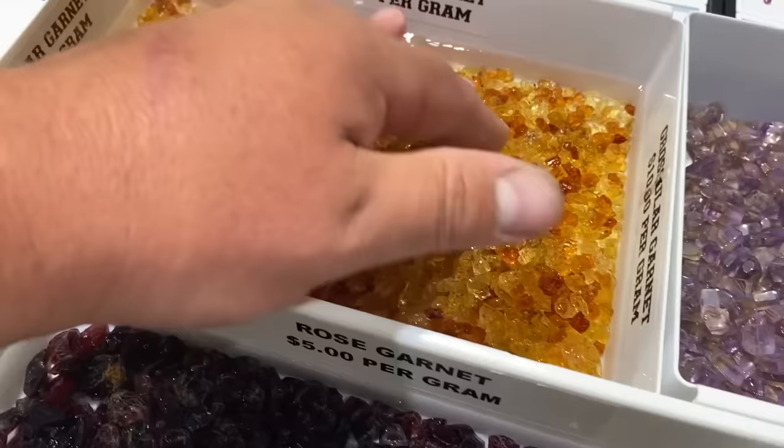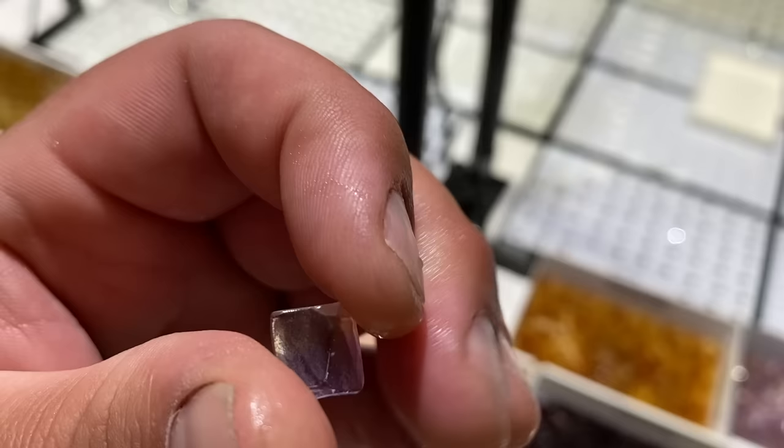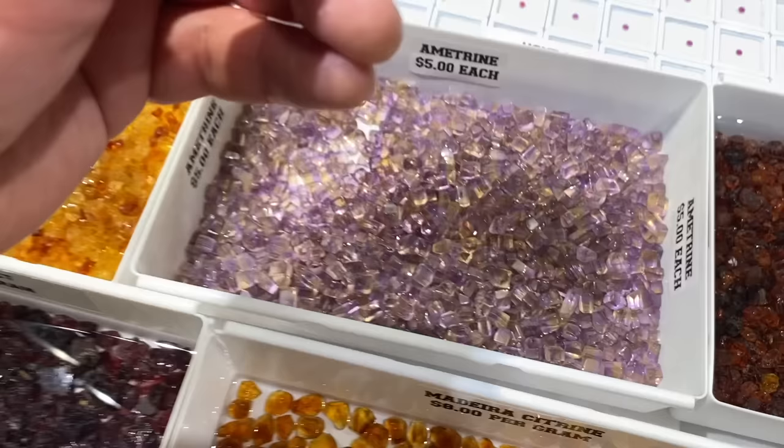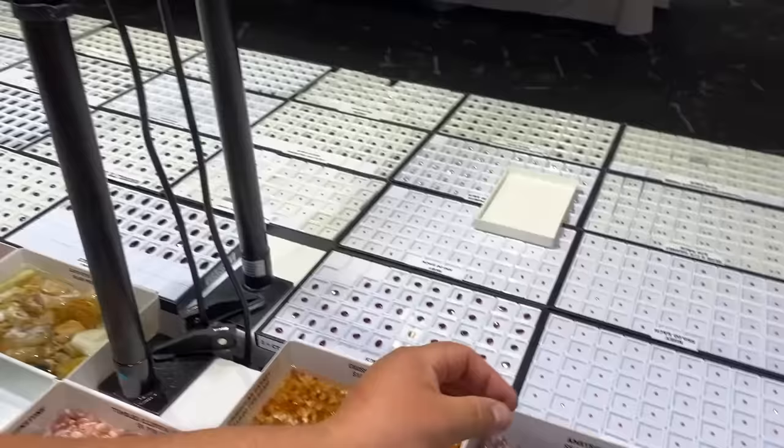Ametrines from Bolivia. These are polished slightly. They're $5 each. Most of the time you'll see them where they're trying to zone it to be a bicolor. Sometimes it doesn't really work out like that, but it's hard to see on that one. Let's grab a different one. This one right here. Citrine and amethyst. Ametrine from Bolivia.